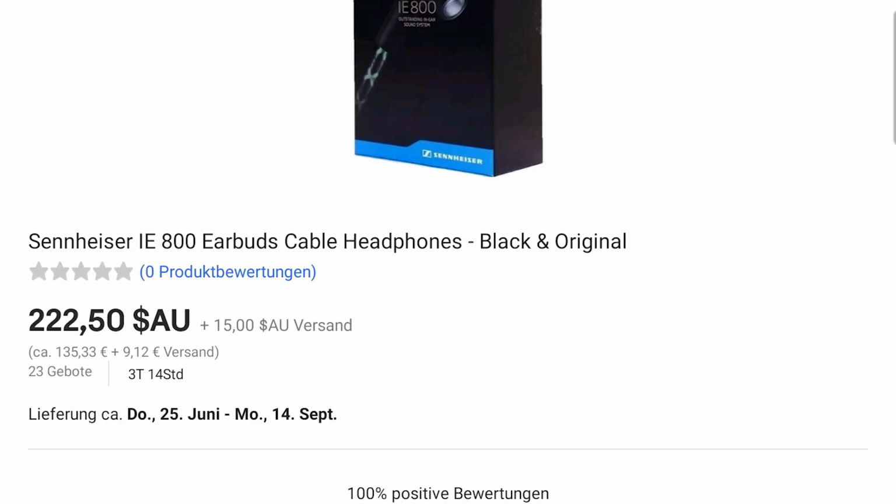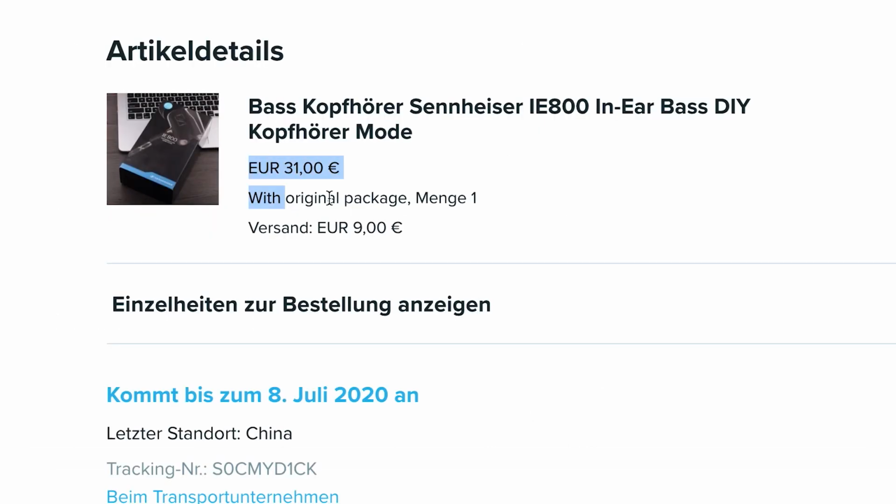Wow, that was horrible. No, it's not fine. Fake IE 800s don't cost $300. And they don't cost 220 kangaroo money. 40 bucks on Wish. That's the price.